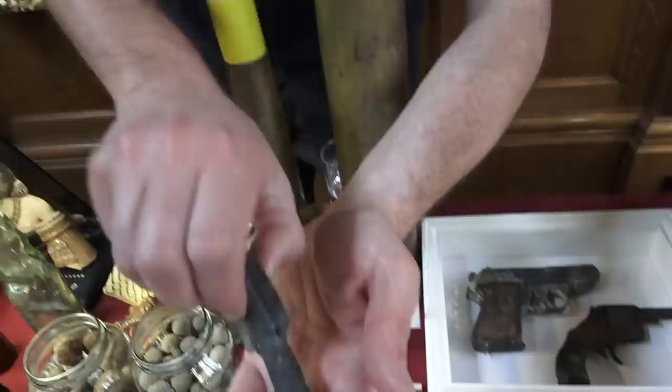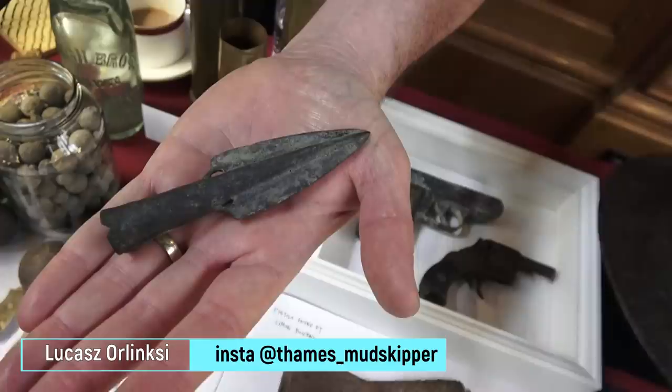So this is another stellar find that's here today. And this is from Lukas Olinsky. And it is a Bronze Age spearhead from around 1000 BC. So this is over 3,000 years old.